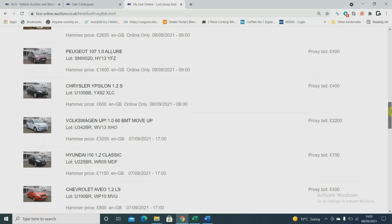2013 Peugeot 107. I remember that having some problems. I only bid £400 on it because it had some serious problems, I think. Engine issues. £1,600.